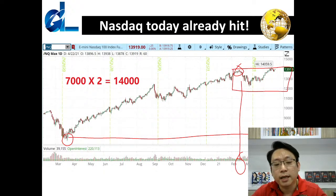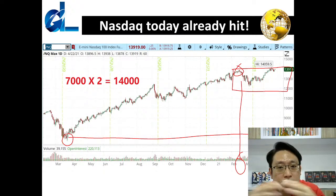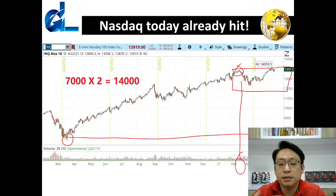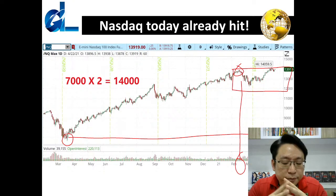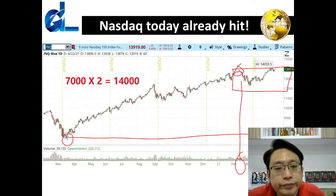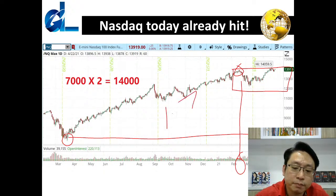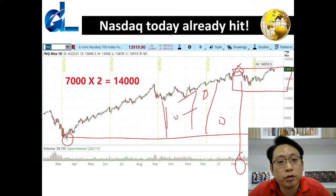We are already there. And do you know what? The most amazing thing is, over the last few months, people, or market analysts, or some so-called gurus, have been telling me this: the real reason why tech stocks drop is because of the treasury yield. Treasury yield has gone up so much, to somewhere around 1.7%. The 10-year yield has gone up to 1.7%, and that's the reason why tech stocks drop.